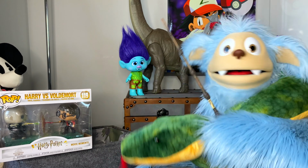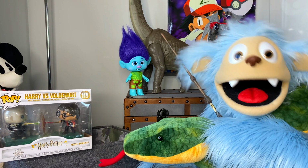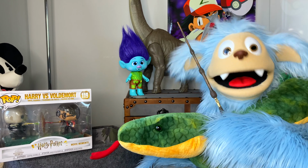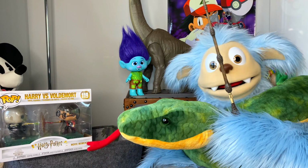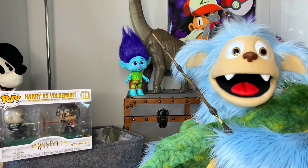Nagini, let me go! I'm not Harry Potter! I mean, I wish I was, of course. Nagini, let me go! Maybe if I use my magic wand. Expelliarmus! Okay. I think that calmed her down.